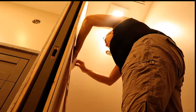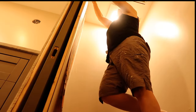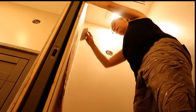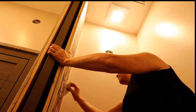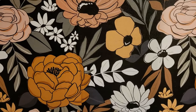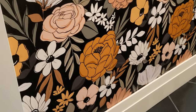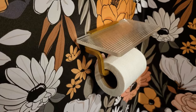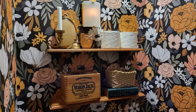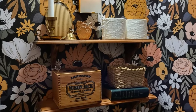So maybe that's why the patterns don't really line up 100%. I had to get more. I was running out. The dye lot, the colors were a tiny bit off in certain spots. Was I annoyed? Yes, I was. Don't get me wrong, I completely love the outcome. It makes me happy every time I go into that washroom, but I just feel that I've had better experiences with actual glue wallpaper, and this is the first time I've ever used peel and stick. I don't know if I'll do it again.